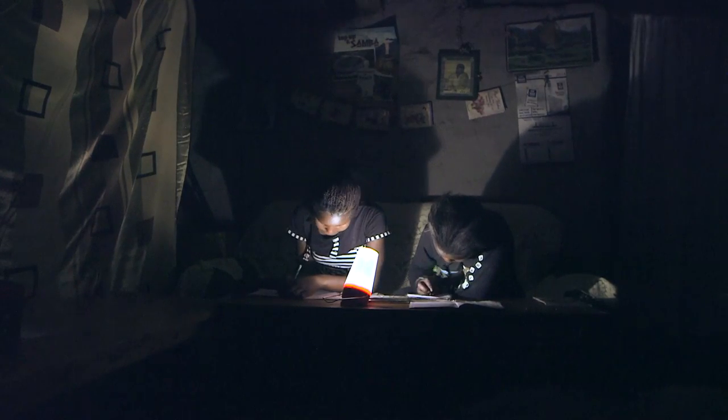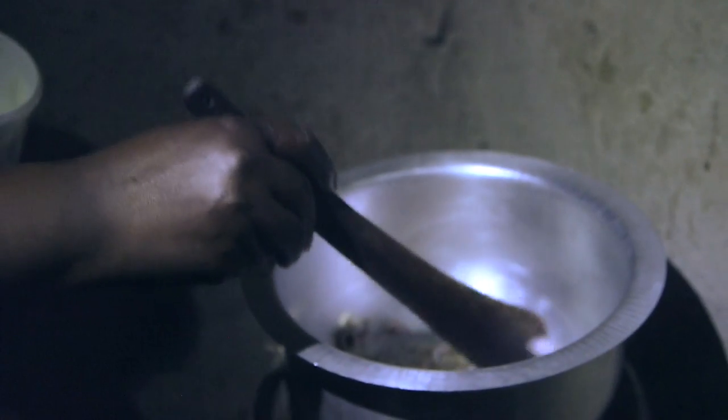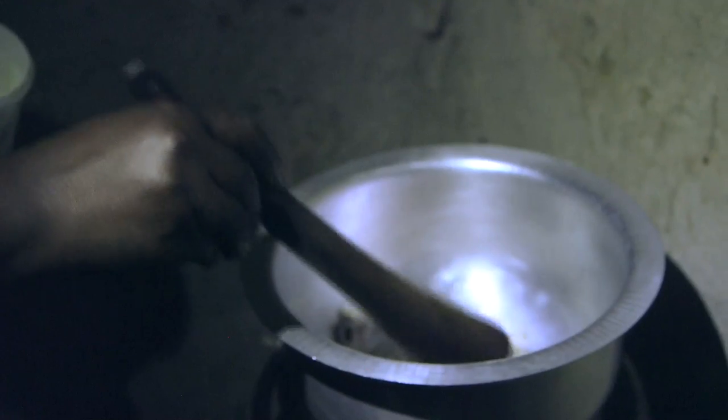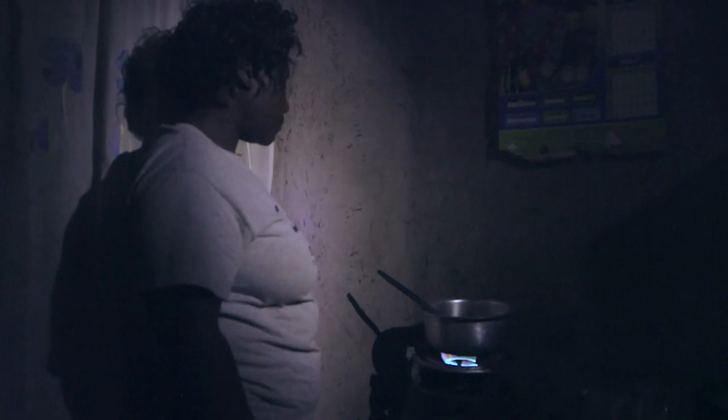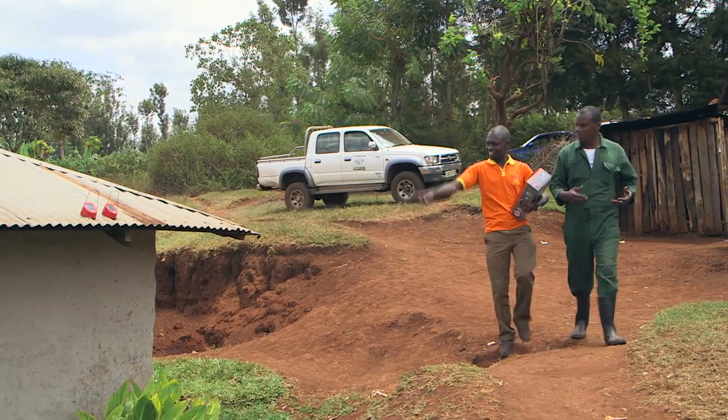Hellen is a fan of solar lights, and she knows how much a family can save by using solar instead of kerosene. She likes solar lights so much, she has become an agent for D-Light solar lamps in our area. But there is a new product from D-Light that she has not yet tested. Martin from D-Light is here to upgrade her.